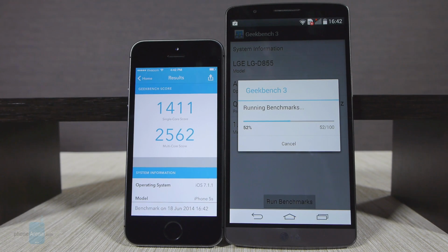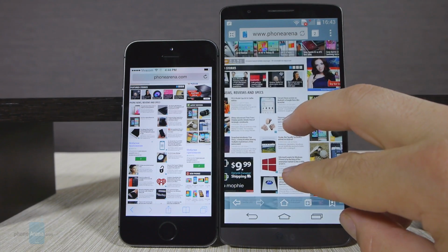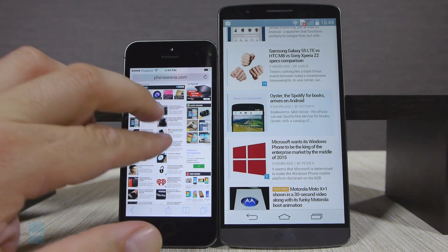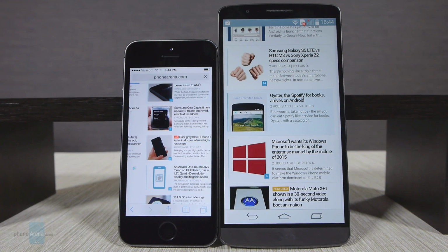The 5S has 16GB of internal memory out of the box with additional storage options available for extra money, and it doesn't carry a memory card slot unlike the G3. We can attest to a stellar browsing experience on both devices with fast and smooth scrolling, panning around and zooming in or out. The reading mode in Safari on the iPhone 5S strips web pages of distracting content like pics and ads and presents you the article in a clear text format for easy reading.